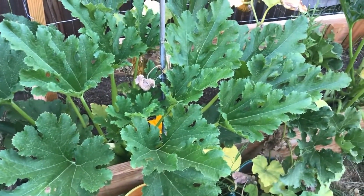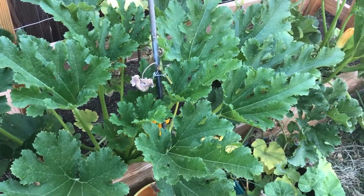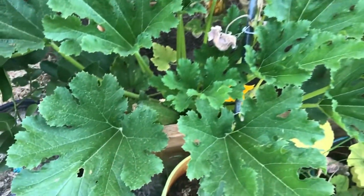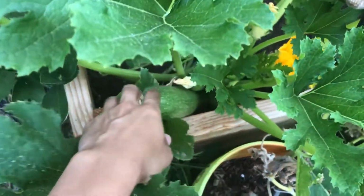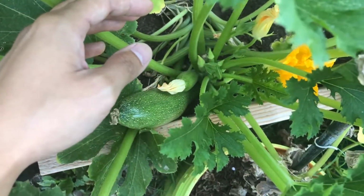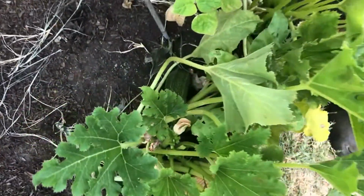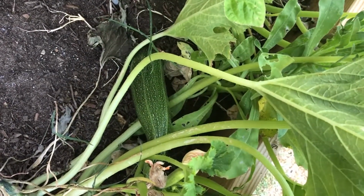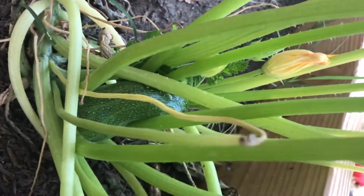Zucchinis, though, despite our significant loss from our giant zucchini plant earlier this week, they're doing pretty well. We've got still some zucchini coming up. So here's an adult one that needs to be picked off now, and then a little baby one next to it that's gonna feed us some more after. And I have another one over here coming down, and I don't know if you can see this, but over here, kind of curl around.